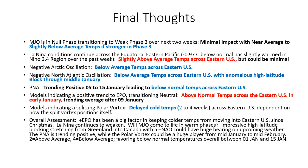And looking at the latest ensemble runs, even the operational deterministic runs, it's an anomalously amplified high latitude block from Greenland up into Canada. And whenever you get the ridging at the higher latitudes, you get the colder air dislodged beneath the ridging and generally below normal temperatures. So it's going to be really, really interesting. Eventually, you have to believe that negative NAO, the longer it stays negative, the more of an impact it's going to have on the overall pattern. The PNA, that's trending positive, and that is huge.